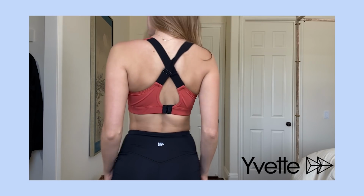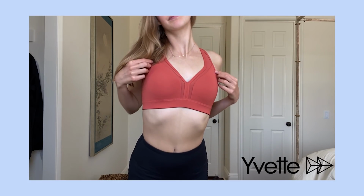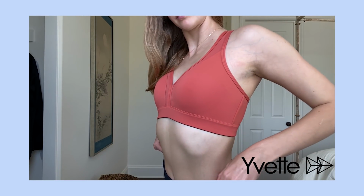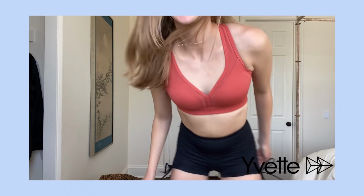Lastly, the Limitless Mesh Plunge in orange is super cute and has a mesh design in the front, as well as adjustable straps that can hold you firmly with locked-in support. I really love the color of this. It's like an orangey red, and here's me doing a little jump test, and this one is passing.